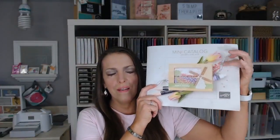Sampler is going to be Valentine themed like usual in January. We'll be using the Sweet Conversations bundle on page 9 of the awesome new mini catalog. I didn't pull that product, but it's Valentine themed, of course, so it will be from page 9 if you have that catalog already. That class is $28. It includes $20 in merchandise, and you can take it anywhere in the US in person to go. Plus, there's an option to check out the supplies from me if you live local and stamp at home.